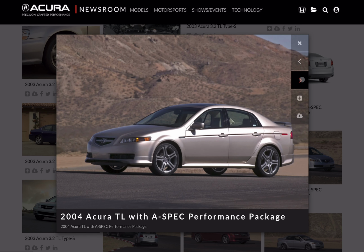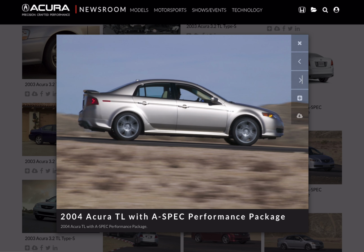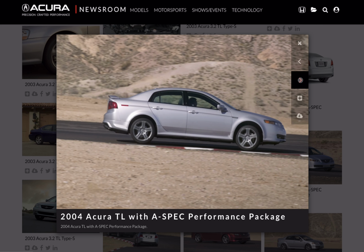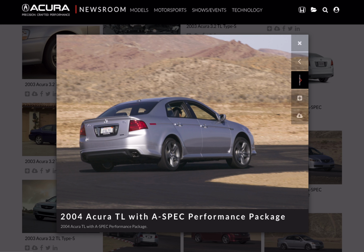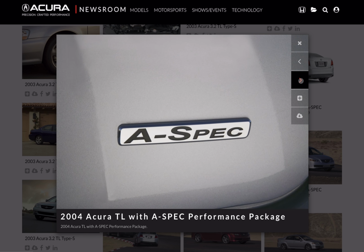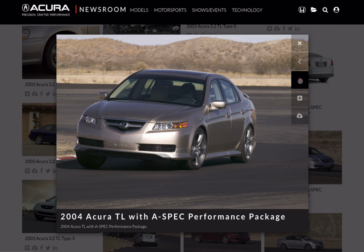And the Type S was rated to get 19 mpg in the city, 28 mpg out on the highway. That's with the automatic. The manual transmission got 1 mpg better on the highway, 29. And Acura did recommend putting in premium fuel with this vehicle. However, most people make the excuse that, oh, it's just recommended, it's not required. But you know, I'll let you play with that. When a manufacturer recommends something, that's what I usually do. I put the premium fuel in it.